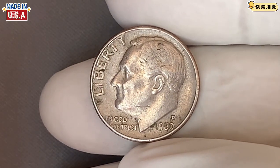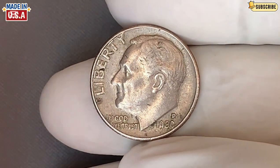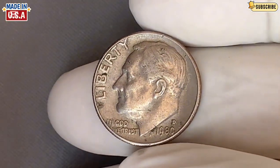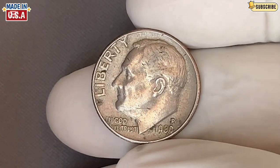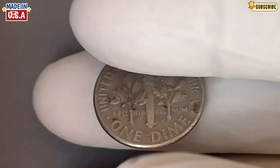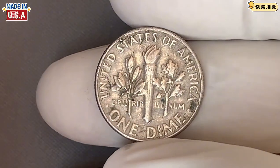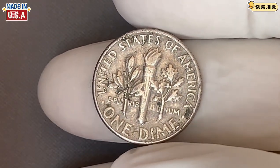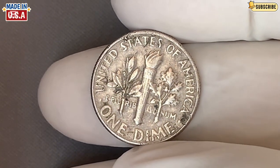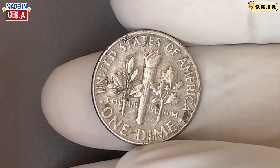Now, you may know that the Roosevelt dime was minted in a variety of materials over the years, but here's the key: until 1964, the dime was struck in 90% silver. After that, the U.S. Mint switched to a copper-nickel composition, but certain dimes, especially from 1964 and before, are highly prized by collectors because of their silver content.